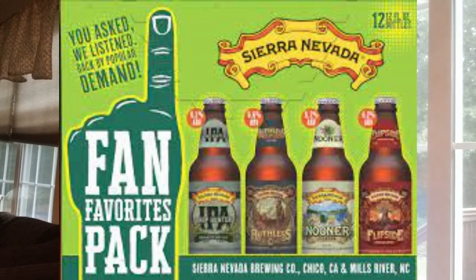I believe out in California, where they originated, maybe these are beers that were brewed years ago, and they got some feedback that you should bring this beer back, and they started producing it. Now, they're not exclusive to California. They do have a brewery in Mills River, North Carolina, not too far from Asheville. So there's a rye IPA, a couple other IPAs, and the beer I have today. There are roughly 4 beers, 3 of each.